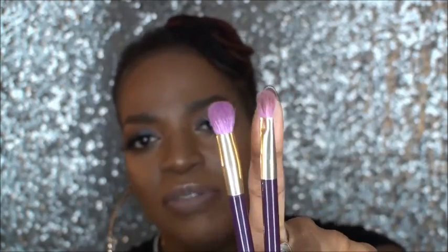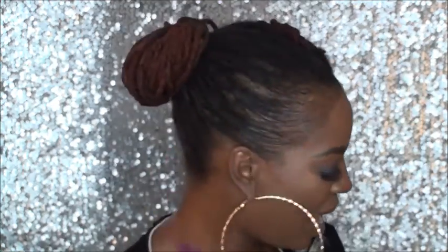But I do prefer these two type of style fluffy brushes for using Tarte's eyeshadows, because I find with their matte formulas, because the formula is so rich and buttery, that when you're dipping in with the brush, it does tend to kick up just a little bit. I don't mind because the color payoff that you get is totally worth it. So yeah, these are the brushes I'm going to be using for the mattes, and these are the brushes that I'm going to be using for the foils.